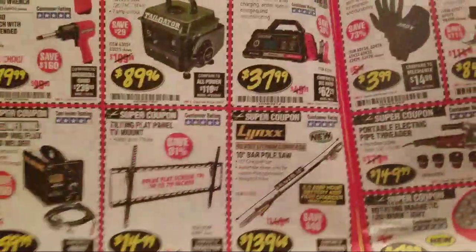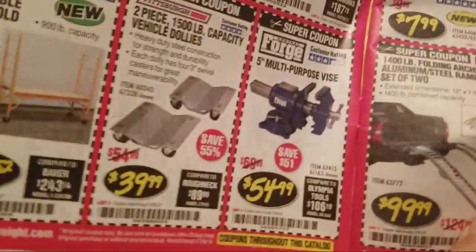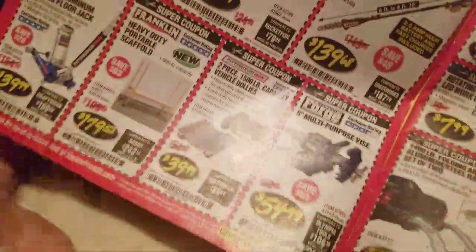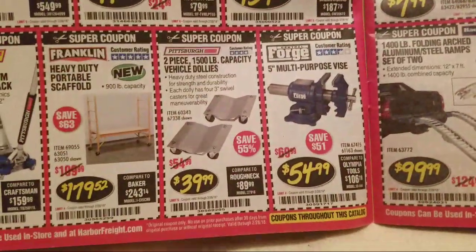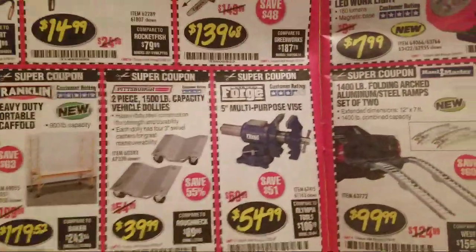Yeah, and that Craftsman deal, man. I messed up. I lost out on it. It's back to $80. I tell you people about it, and then I don't get it. Unbelievable. You got a vise here for $54. I think my Bessey was like, I don't know, $49.